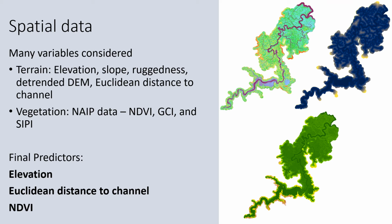In the end, we ran a variable selection process to identify robust predictors that were not autocorrelated, and we ended up with our final predictor set of elevation, Euclidean distance to the channel, and the NDVI.